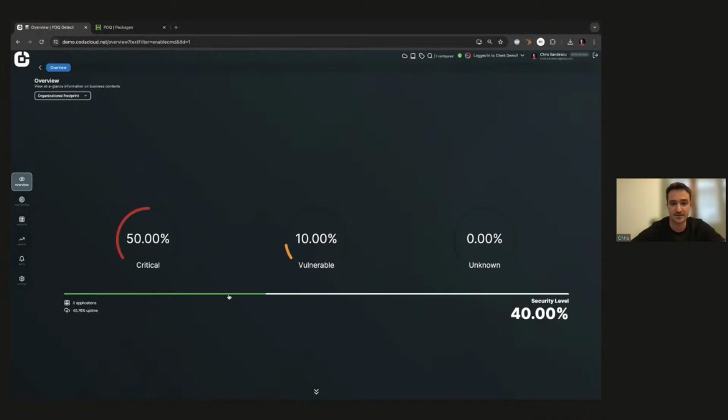So here it's the overall security health score of the organization. That's 40%, and that's a little worrying, of course. It's a security platform now, so we want to dive deeper into what's really critical.